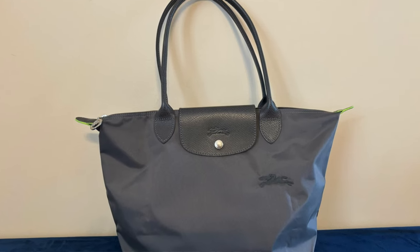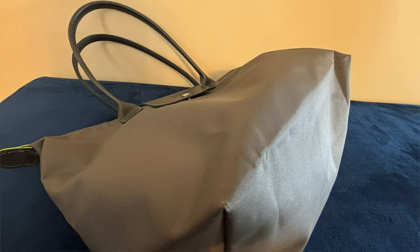And not only that, this has been the experience of my mom, who bought a small one. She uses the more medium-sized one with the shoulder handle. That's her favorite style. She repurchased, and she could not believe that the corners blew out in just a few uses. And my mom is gentle with her handbags. Unlike me, she doesn't just plop hers on the floor or just generally beat it up like I do to mine.